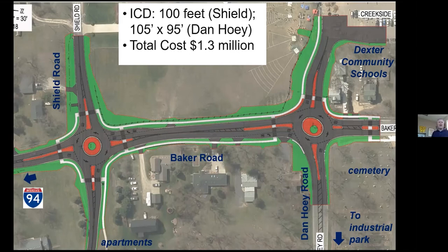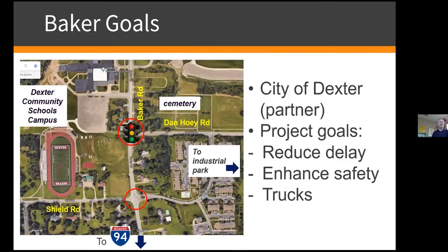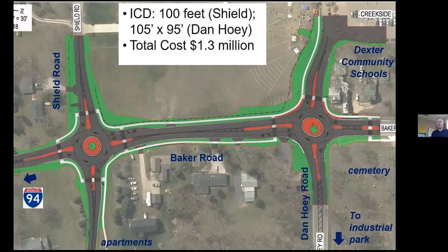Now you noticed in the last slide, there is no fourth leg at the Dan Hoy Baker Road intersection. Well, we ended up getting a third partner in this because for Friday Night Lights, Dexter High School wanted to be able to build up to their parking lot another entrance. And we basically said, hey, you foot the bill, you make the property work, and within so many weeks, sure, we'll build a fourth leg for you. And they did.